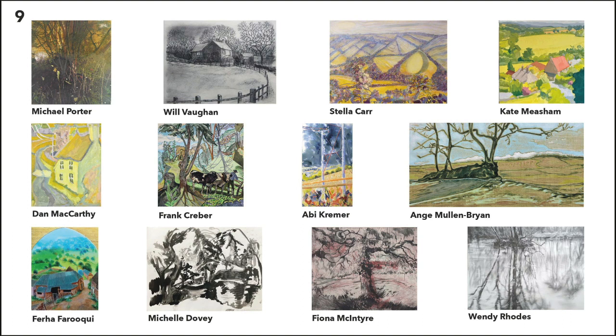Particularly Ferhav, she described how she felt it was out of her comfort zone. That's a word that I heard several times from artists, that they were being pushed out of their comfort zones, which is always a good thing. And it was the first time she'd actually gone and focused on a rural subject, so I thought that was really, really interesting for her, and she found it very illuminating.